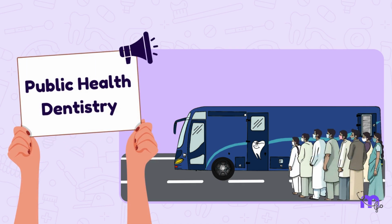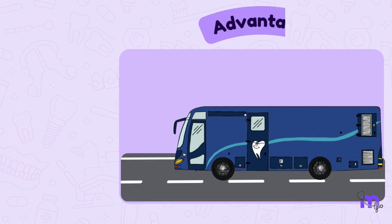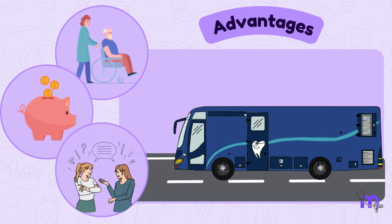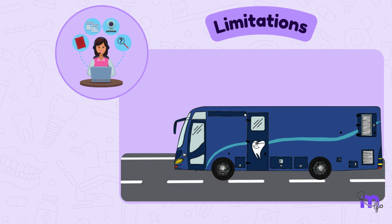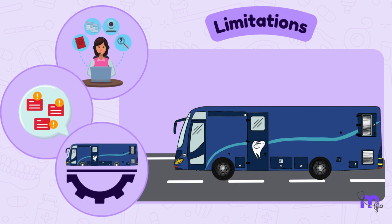In conclusion, mobile dental clinics have proven to be a valuable resource in public health dentistry, offering increased accessibility to underserved communities and promoting oral health awareness. The advantages of these clinics include improved accessibility, cost effectiveness, and community engagement. However, it is crucial to acknowledge the limitations, including the restricted scope of services, limited follow-up care, and infrastructure challenges.